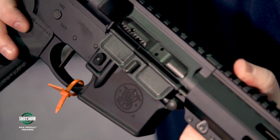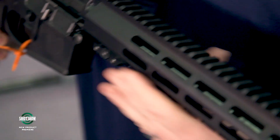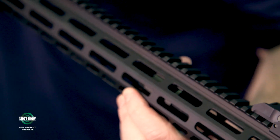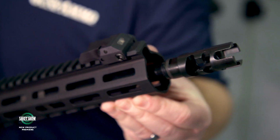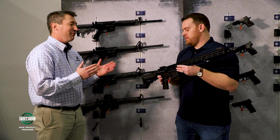The Pro series comes with B5 furniture and an M-LOK, I like the 14-inch, I believe it is, handguard, but still the full-length rail. And then the best part is that PWS muzzle brake at the end. Like, it just sits perfectly. I mean, it is a really fantastic package.